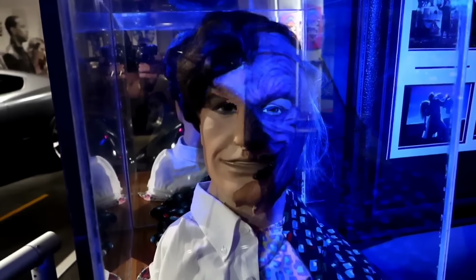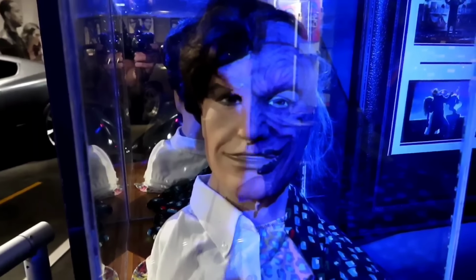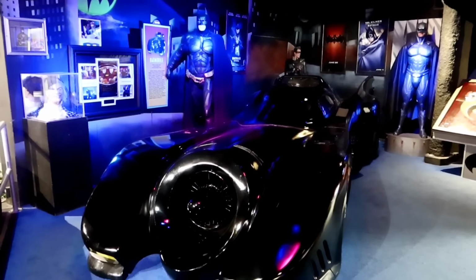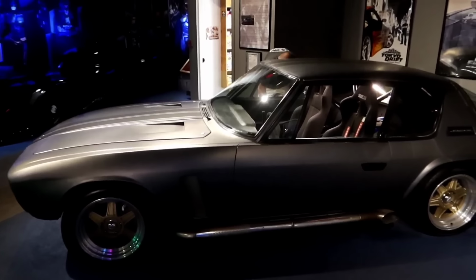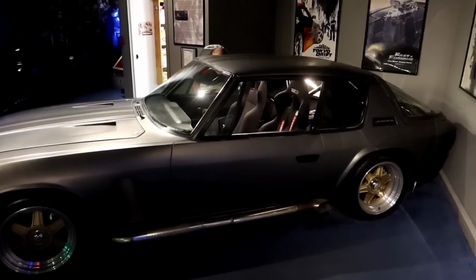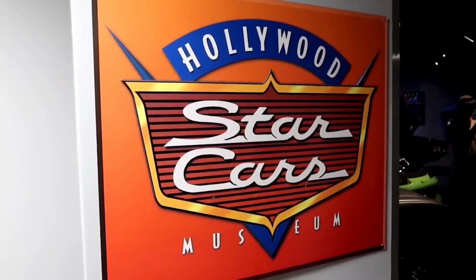So that's Two-Face, that was Tommy Lee Jones, and that was Batman Returns. So I bet it's Batman Returns. Yep, I just saw it. It is definitely from Batman Returns. And look, there's Jim Carrey's Riddler mask at the bottom. Here's another Fast and Furious car. Well, I think we've seen it all.